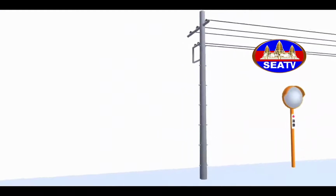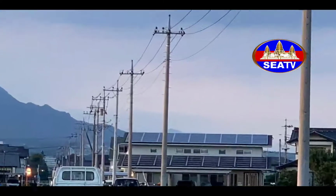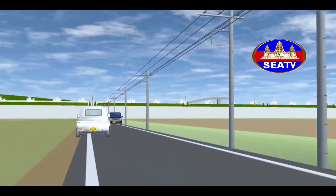Let me show you the utility poles that actually exist in Japan. It is a telephone pole in the country. I tried to reproduce this scenery with Sakura School Simulator.